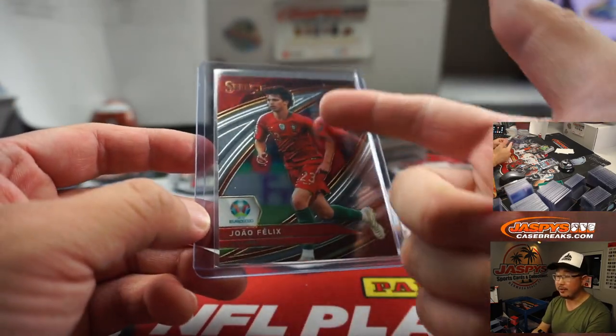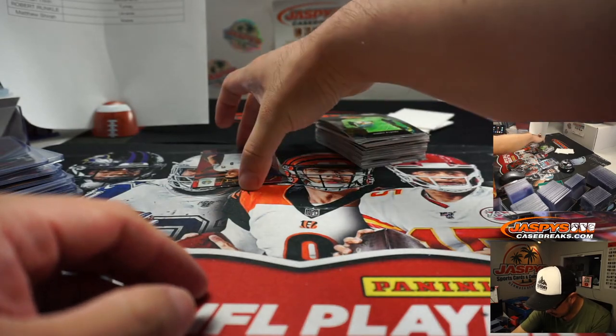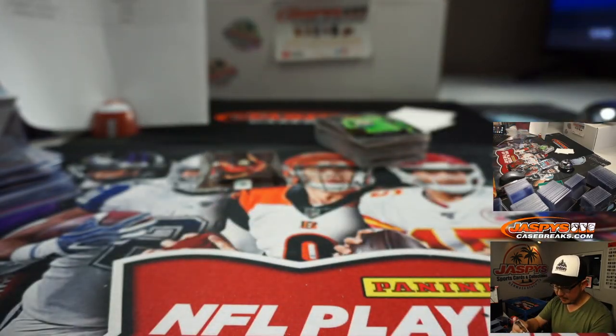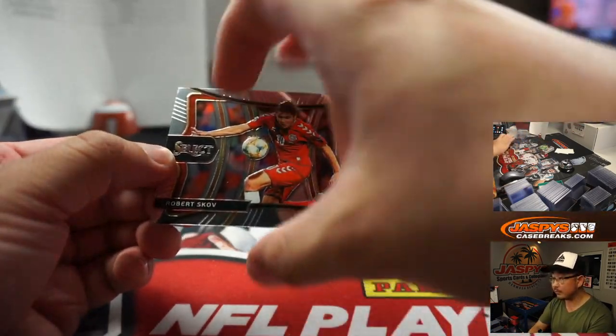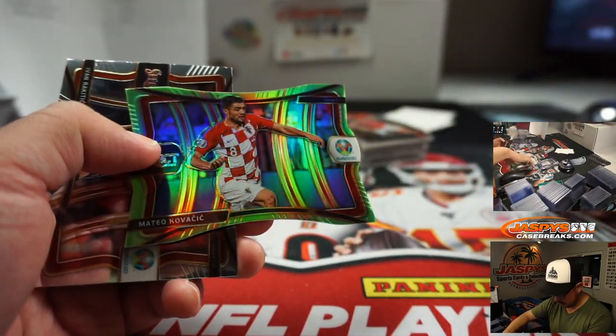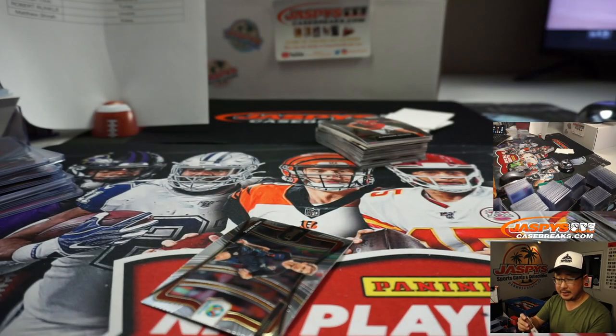Nice. Just like all the other Select basketball and football products, they all have a few different tiers right there. Got Jorginho. Almost forgot about him, to 165. Forza Azzurri. That goes to Caleb. And we got Mateo Kovacic for Croatia. Lime green die cut for Richard A.